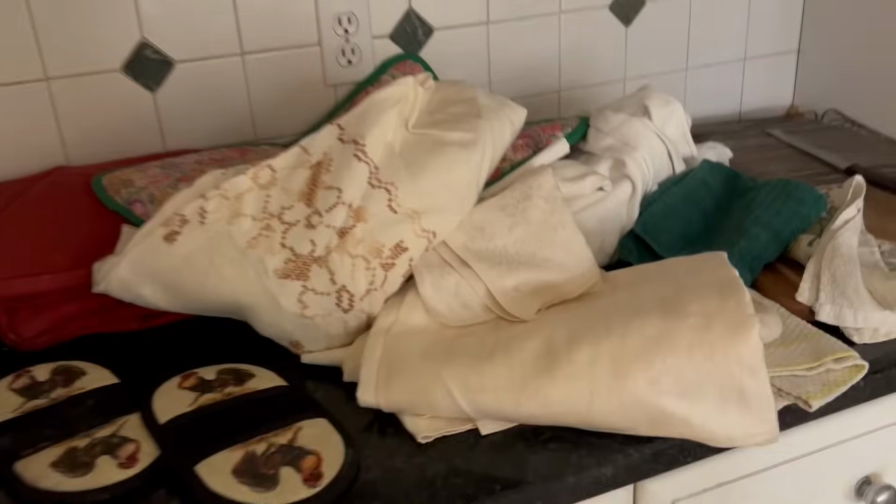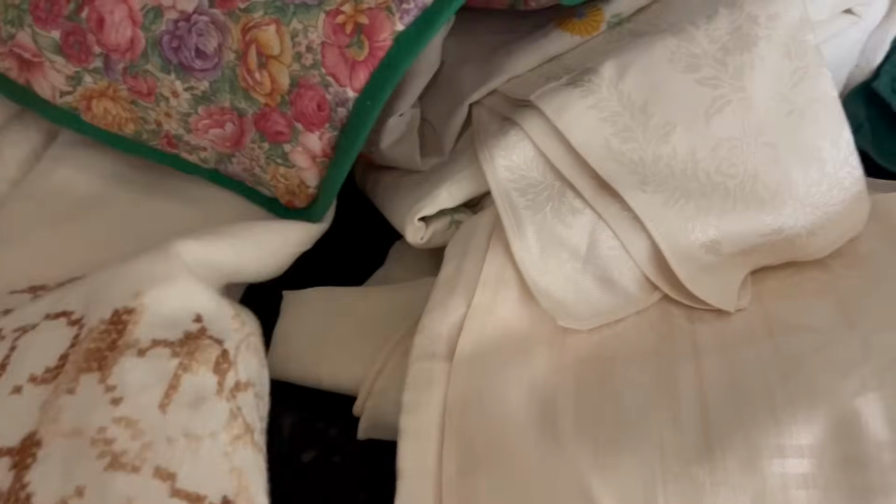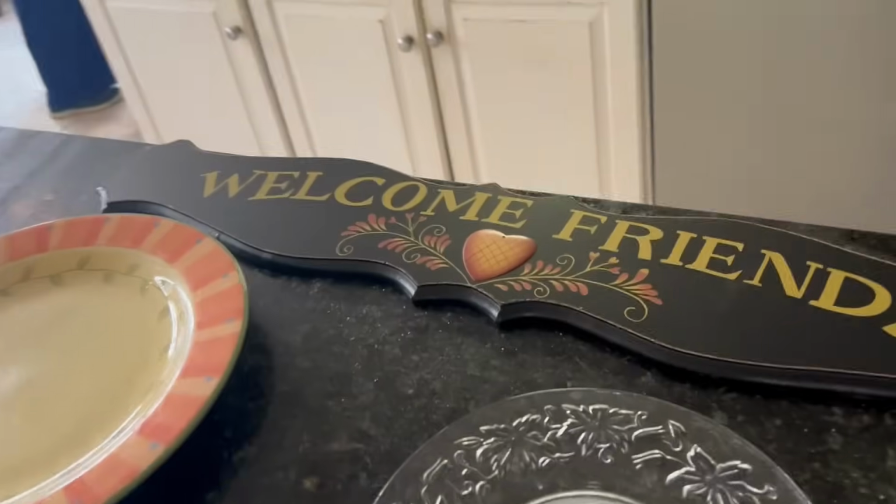I'm in the kitchen right now. There's some old linens, but these are not in great shape, so I'm going to leave these behind. And I want to check out all of the different things in this kitchen. Welcome, friends. That's very cute.